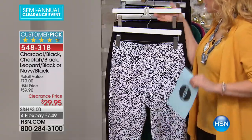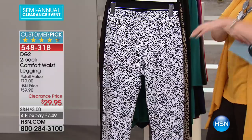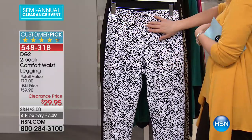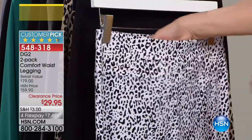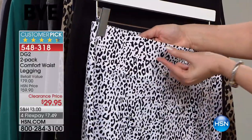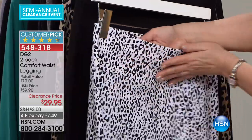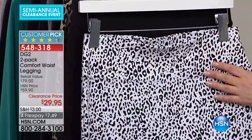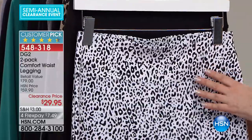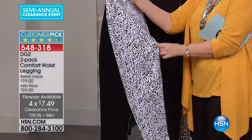So there's leopard black and here's cheetah, but let's take the cheetah in the front because you can see the details. First of all, there's this panel right here that's really going to keep your tummy nice and flat without crushing you, but it goes from here to here. It's not like a little band that's going to dig in and give you that lump. It's very figure flattering. It flattens out the tummy. It is really nice, comfortable. And you see how it's cut? Let me hold it to the side. See how it comes out a little bit here?